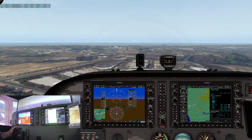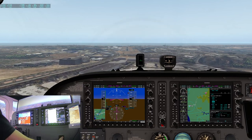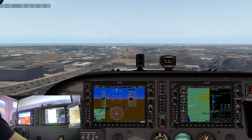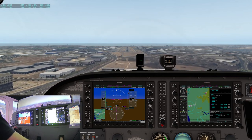Do it right at 600 feet. Drop in another notch of flaps. Beautiful runway ahead of us. Letting it slow down.